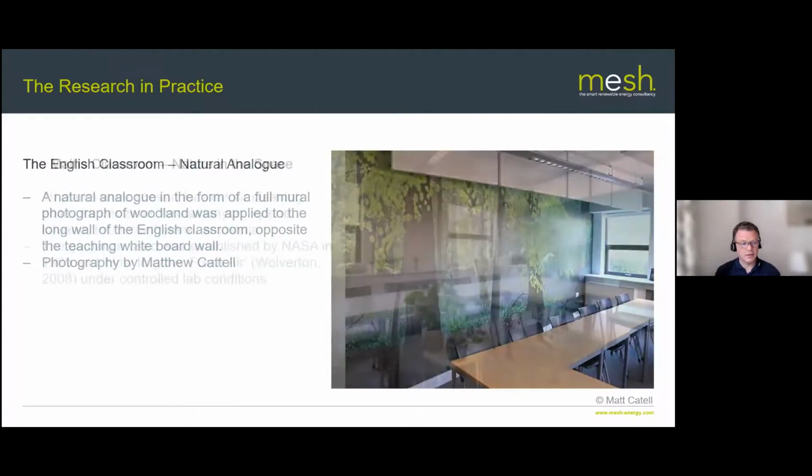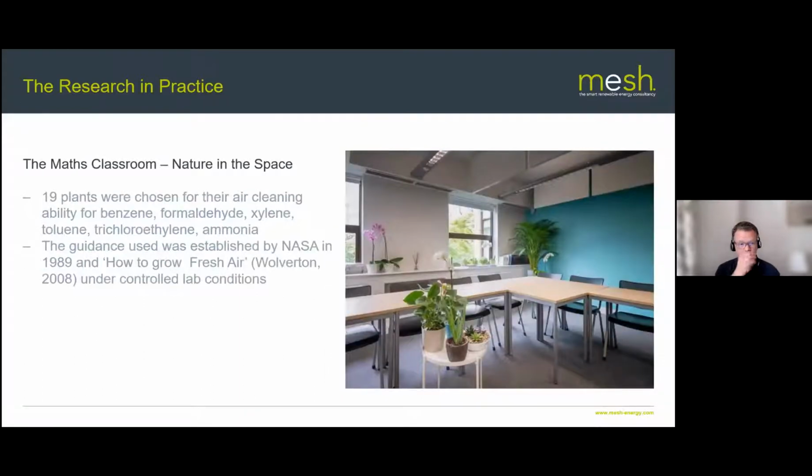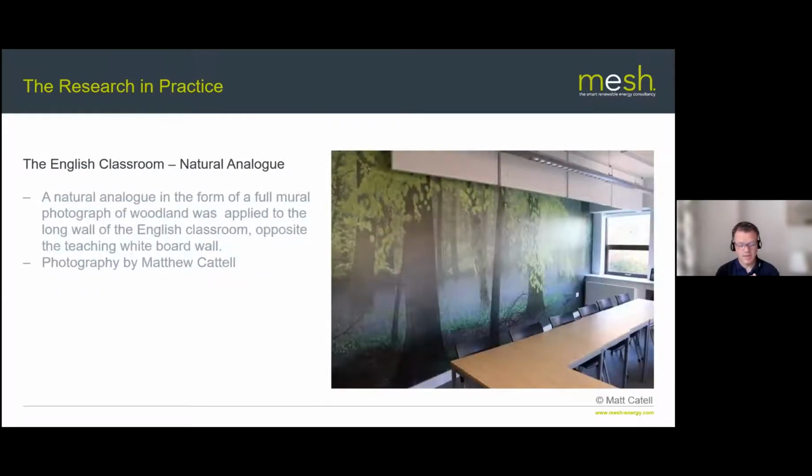Just go back one. So the first classroom was the maths classroom, and this was used for nature in the space. So 19 plants were chosen for their air cleaning abilities, and these were put in place. And then at the same time, in the English classroom, we introduced a natural analogue in the form of a wall mural.